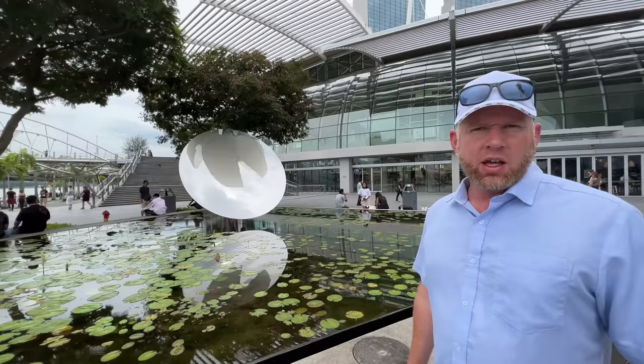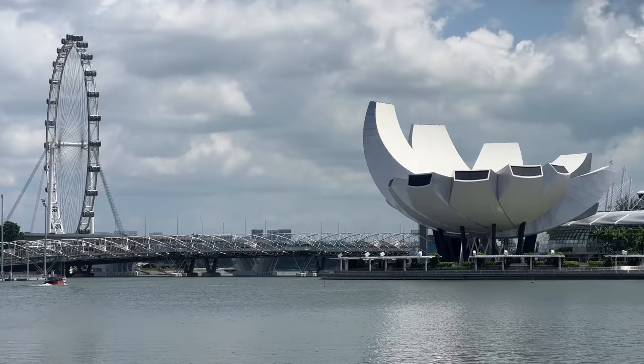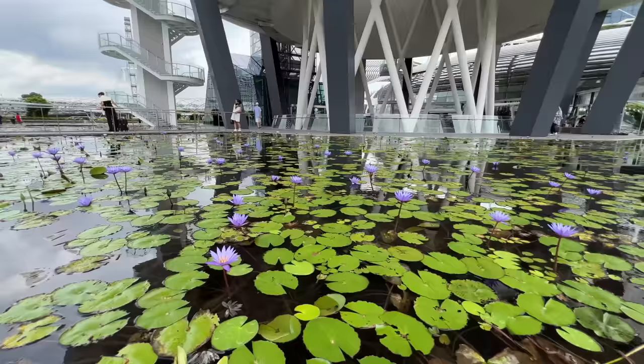And here we are at the Art and Science Museum. We're gonna go inside there. It looks like Buddha's hand or a lotus flower. You decide. And I'm referring to the unique shape and architecture of this Art and Science Museum.